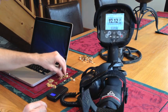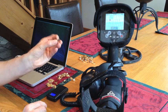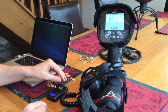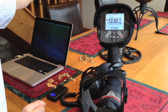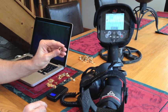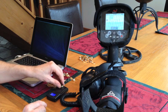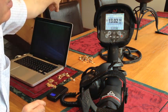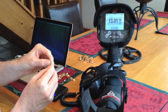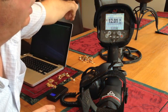1212. Another, that's not a name ring, it had 3 diamonds in it. 18 carat, 1.1 grams, 1203. Another broken ring, I'll hold it together, 18 carat, 1.9 grams, no problems holding that together, let me just, there we go, 1201.